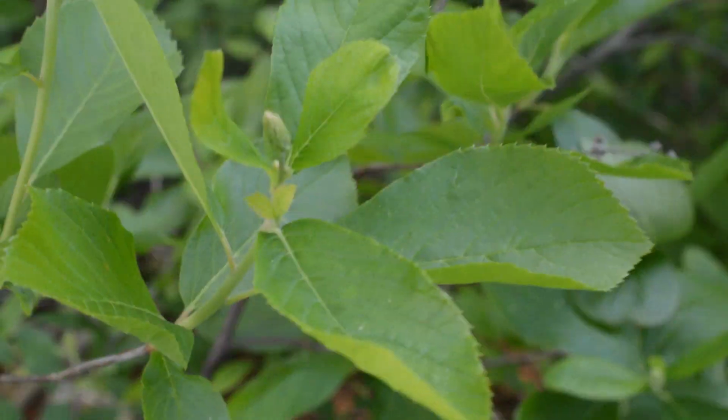Also, you've got, not in bloom, didn't even mention this, another common plant you see in these types of habitats.